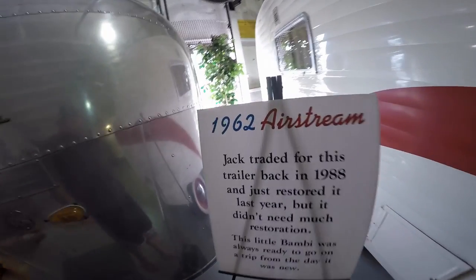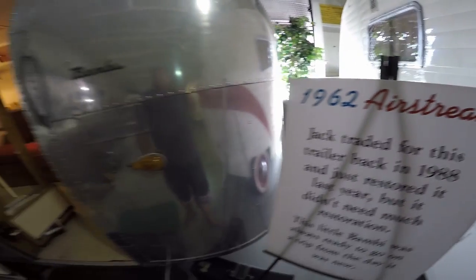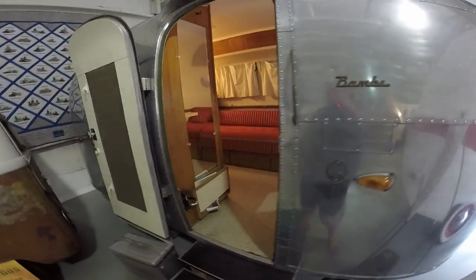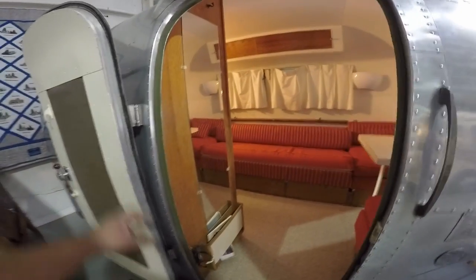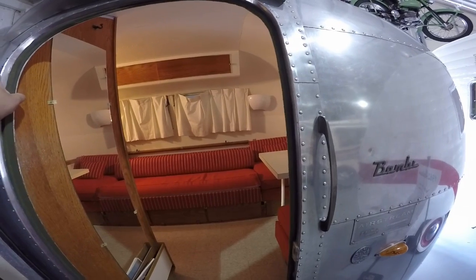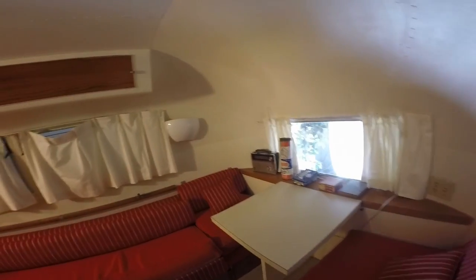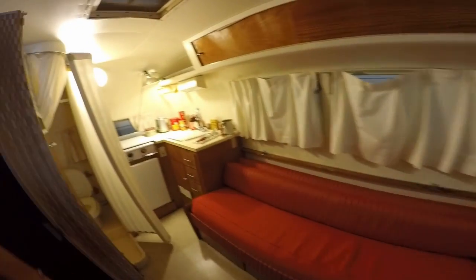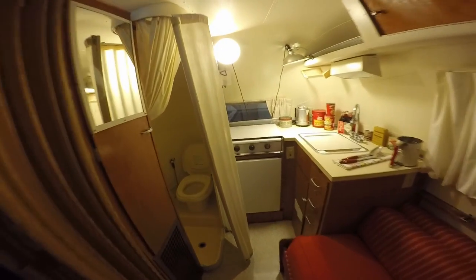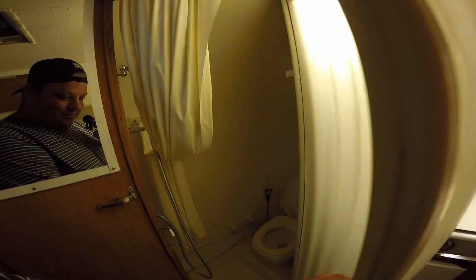So what do we have here? 1962 Airstream. I really do like the Airstreams. They seem to hold up forever with this aluminum. It's one of the things that attracted me to the GMC was the fact that it's got an aluminum body on it and an aluminum roof. Pretty nifty. Wet bath. The early stages, the early years of the wet bath.